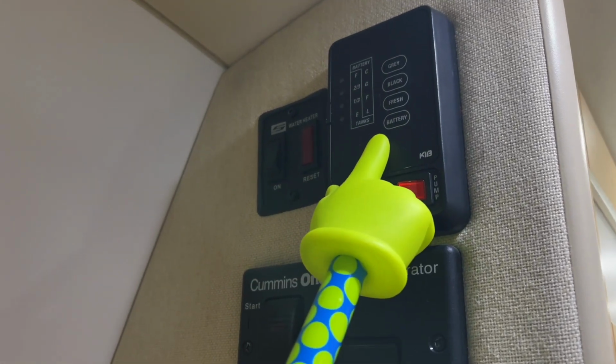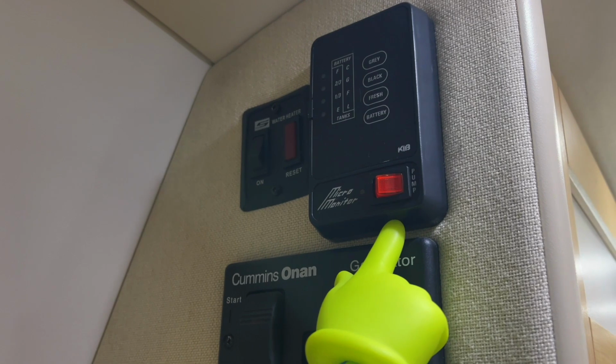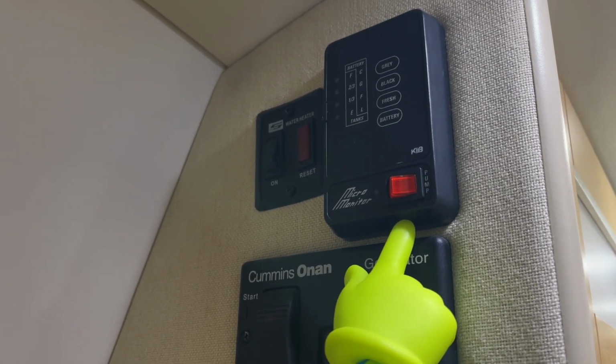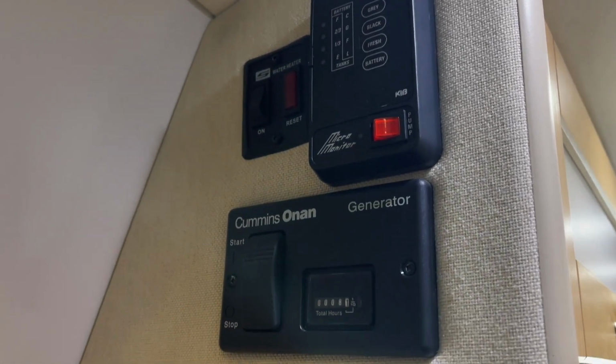We've got your levels test here. So you'll push these buttons so you can tell how much is in your gray, black, freshwater tanks, as well as your coach battery. You've got your water pump on-off switch here, so you'll push that button to turn on and off the water pump. That will pump the water out of your onboard freshwater tank to your sinks or the shower or the toilet.